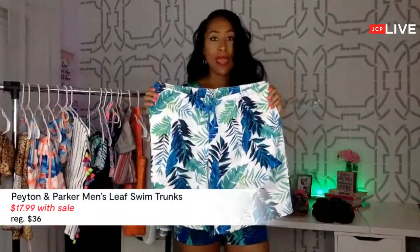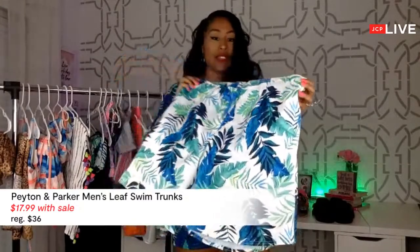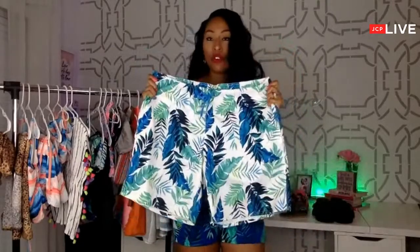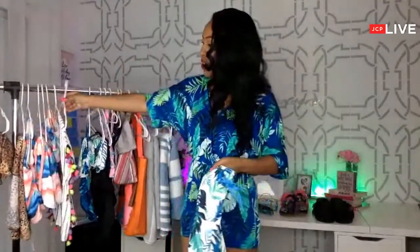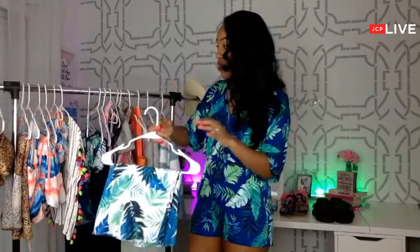These are the Peyton and Parker men's leaf swim shorts. And again, they come with a drawstring. They're very comfortable. And I love that you can match with the entire family. So these are swim trunks for dad or older brother or uncle, grandpa.